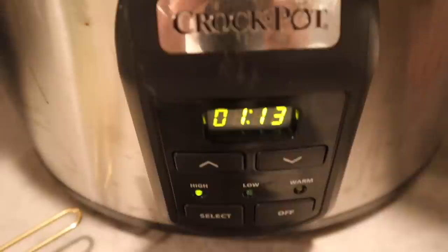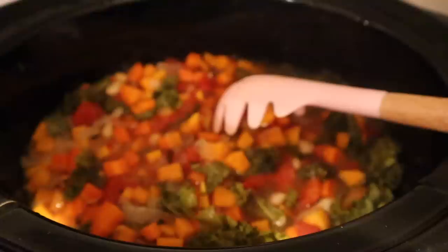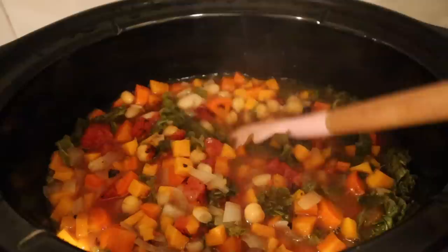Initially I just did one box of chicken broth, and this is how it looks. I wanted to show you. And I decided that I wanted more broth with it, so I added another box of chicken broth. I don't know why that's so hard for me to say. I keep calling it a thing of chicken broth, but it's a box of chicken broth.